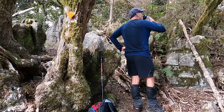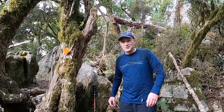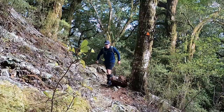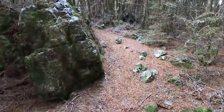And yeah, I'm kind of regretting wearing glasses today. I should have worn contact lenses because they're fogging up quite a bit. Anyone that wears glasses when they're out tramping will know exactly what I'm talking about. But anyway, I'll have to suck that decision up for the rest of the day. Getting close to the top now.